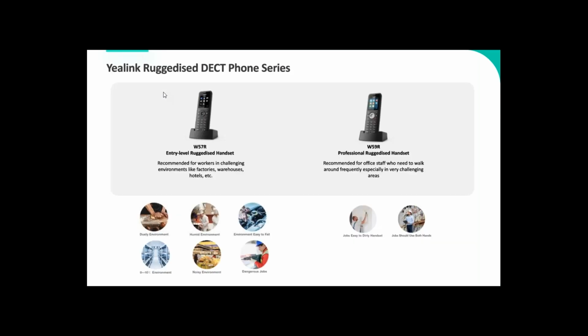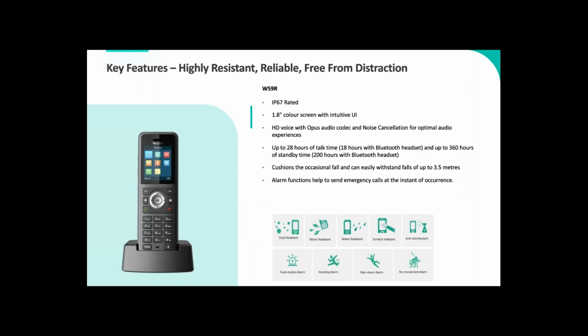We've then got two ruggedized options. Now, the main difference between the two is the IP rating, with the idea that if your customer needs something ruggedized, but it doesn't necessarily need to be at the top end of waterproofness and things like that, then they could spend slightly less and get the lower end model. So both still have ruggedized qualities. It's just that one more so than the other. So take a look at those.